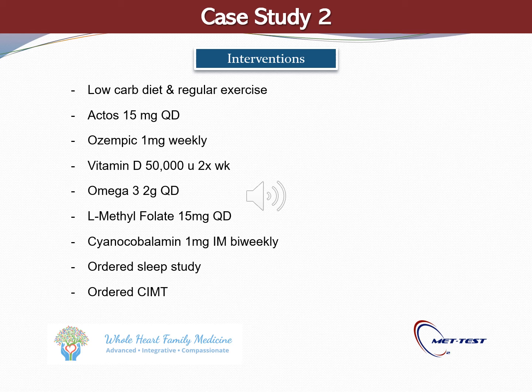2 grams of omega-3, and I put her on 15 milligrams of L-methylfolate because she had an MTHFR gene mutation and her homocysteine was elevated at 9.7. Later on, I checked her B12 level and found that she was deficient in this because her homocysteine had gone up to over 13. We started her on B12 shots every 2 weeks, and that came down nicely.